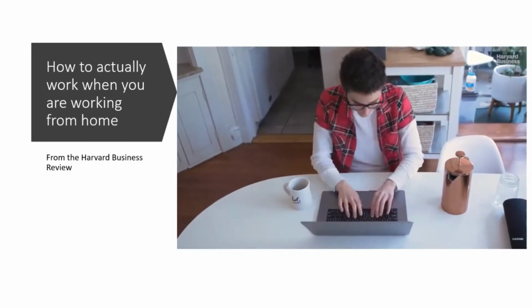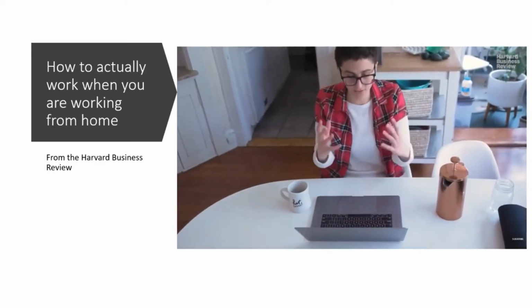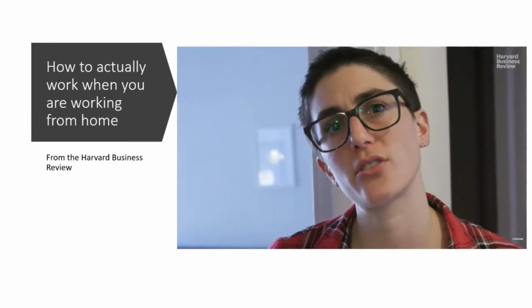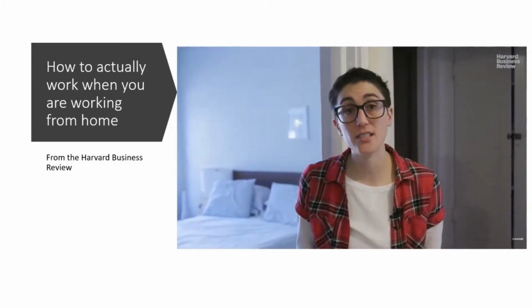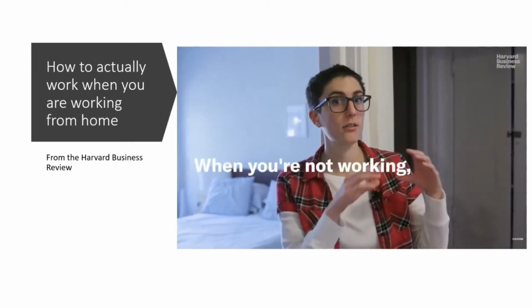Because there's less structure, you may actually work too much and focus too hard and get burned out. What's the answer? The second is actually kind of the opposite. It might just be hard to focus and get as much done as you really want to do. The key to overcoming both of these challenges is to set boundaries around your time and space. So when you're working, you're working, and when you're not working, you're not.